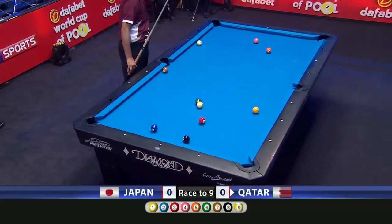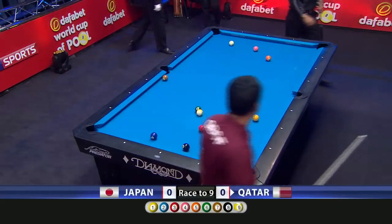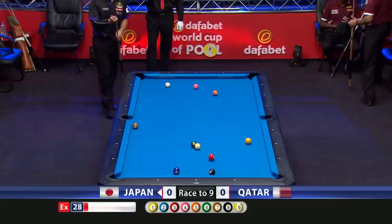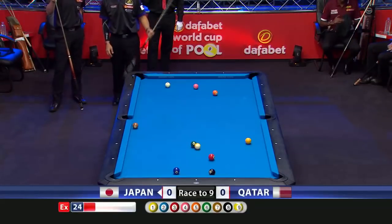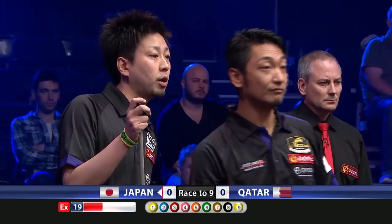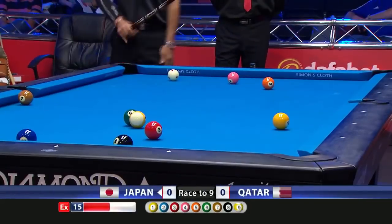Well, this might work if it's hard enough. No, it didn't have the pace to get back behind the 4. Still not bad, at least avoiding the ball in hand scenario that I alluded to. Not the easiest shot here. Still early in the match, obviously. The nerves, and players still trying to settle in. You know they will have spent a lot of time on the practice table leading up to this quarterfinal.